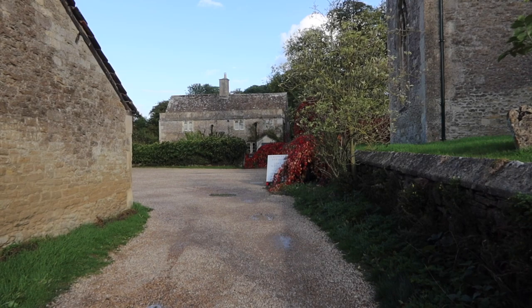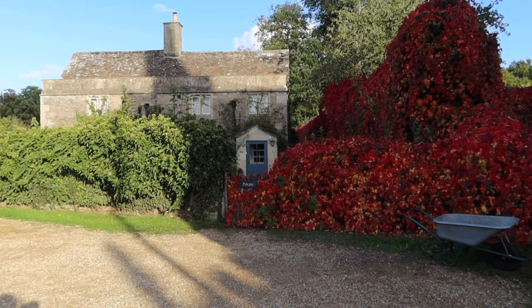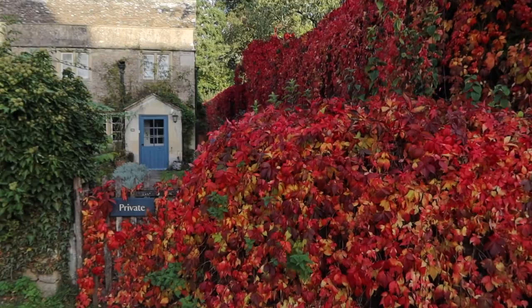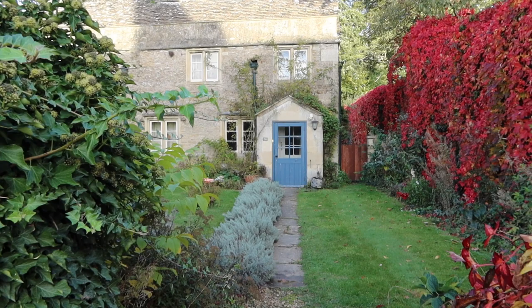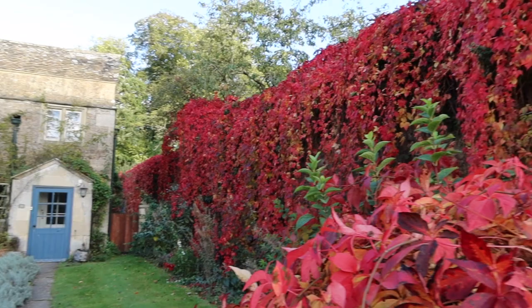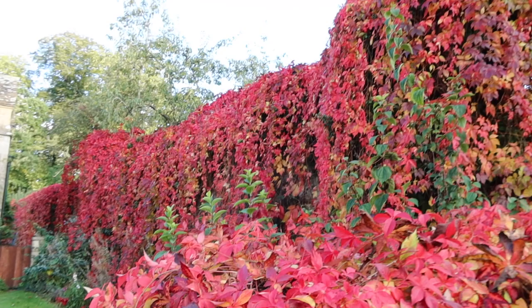So this is Harry Potter's parents' house. You guys remember it? Look at these colours. Look at that. That is beautiful. It is a residence, so please be respectful. This is somebody's house. So how amazing is that? Just the colours alone, they're stunning. Look at it. It's so pretty.